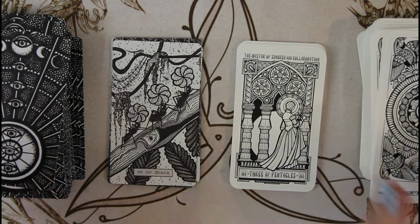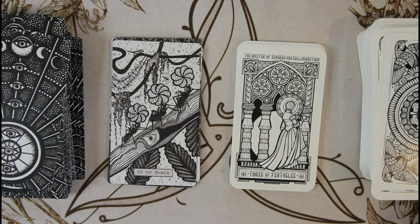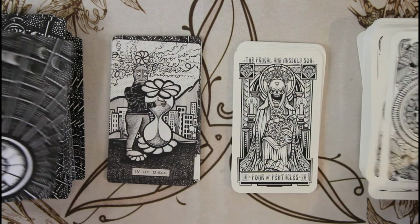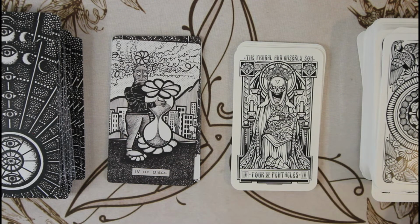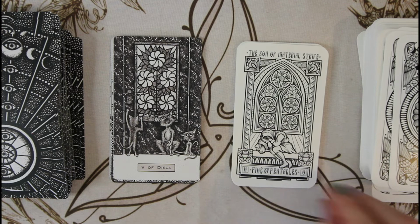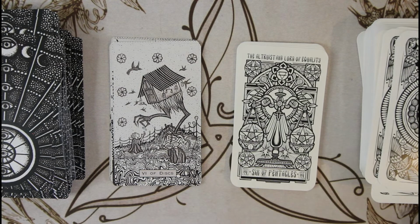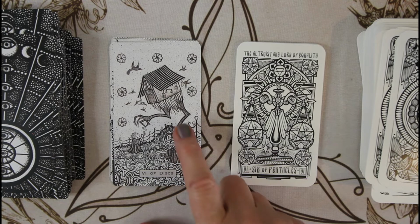The 3. The master of synergy and collaboration. Well, these guys definitely are collaborating, aren't they? 4. The frugal and miserly son. 5. I like that it's cats. The son of material strife. 6. The altruist and lord of equality. I like that it's Baba Yaga.